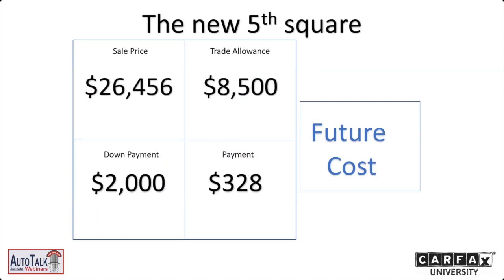The sale price, how much is my trade worth? What's your down payment? What's your payment? We picked a square, we worked it. All this information has become readily available in standard practice online, especially as a result of COVID-19. The dealers that were slow to react have gotten much better because they needed to survive.